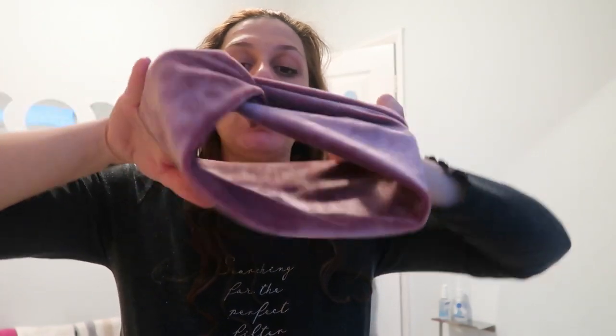First, I'm gonna use my lovely velvet headband. I like the turban-like design at the front because it just feels so secure here. And I made it quite thick, as you can see, so you can keep your hair away from your face. Even if I do this, it will fall a little bit, but nothing too crazy.